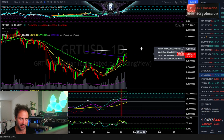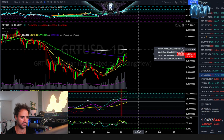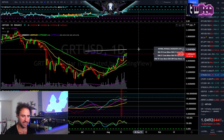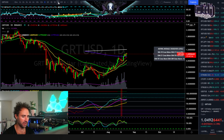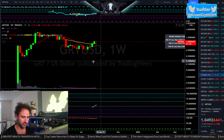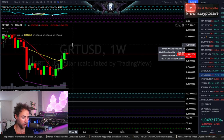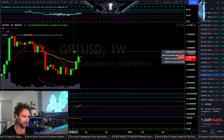Actually, it's a little bit extended there, so I don't think this one has a whole lot of continuation before a general pullback, but I would be looking at a move towards about 1.215 or so over the next week, perhaps. Looking at the weekly, speaking of, this one looks very, very good. Reclaim the 21. It's already had the pullback to $1, so yes, I would be looking for general continuation here.